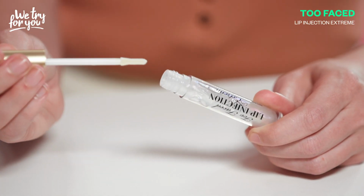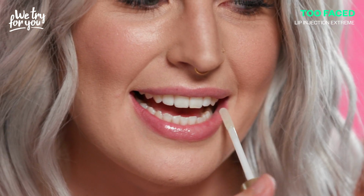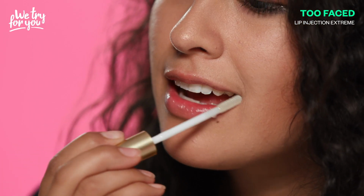It smells like cherries. Oh, that's very lightweight, almost like just an oil. Yeah, it doesn't feel like any of it is going on. There's none of that iridescence right away. Oh my god, I love the way this smells. I could eat it.